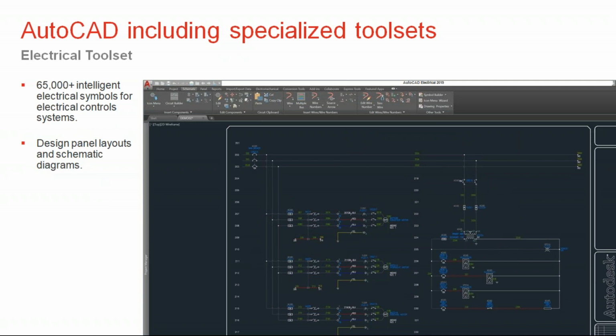The AutoCAD Electrical functionality is for schematics. This is basically a 2D package, but it's electrical controls. And I really want to make that distinction. Think of mechanical controls, machinery controls. This product is for laying out those controls, and even panel layouts you can use AutoCAD Electrical for.